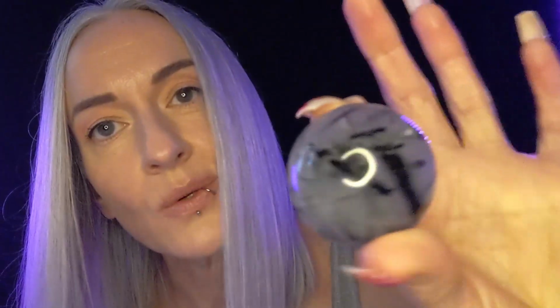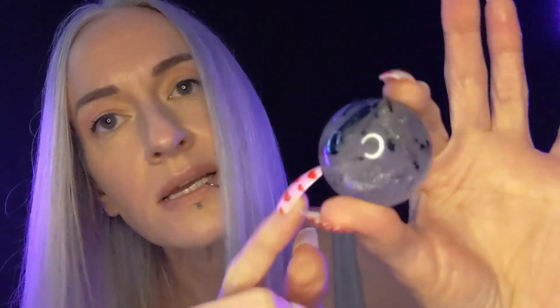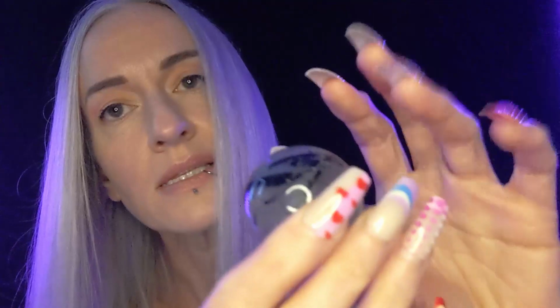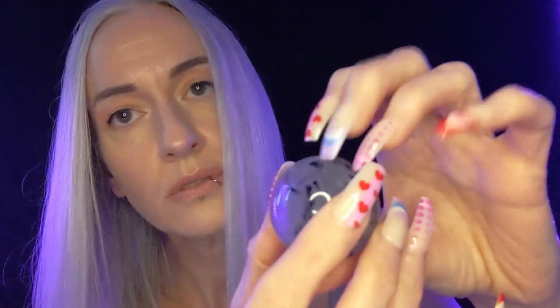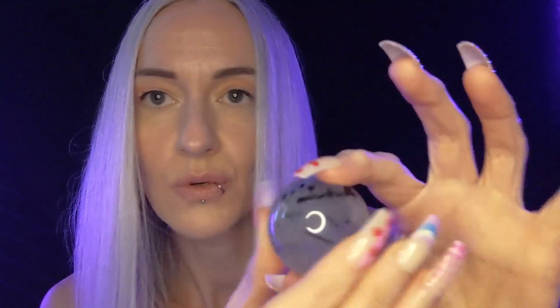This one is tourmalated quartz. So it has tourmaline inside. The black is the tourmaline, little shards of tourmaline inside clear crystal quartz. And that occurs naturally. Tourmalated quartz.